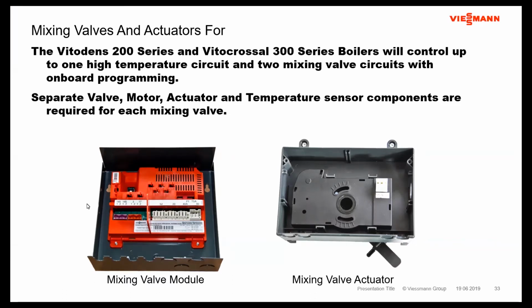These little kits have everything you need. You'll get a sensor that you strap onto the supply pipe for that particular circuit to monitor its temperature. You have a mixing valve you add into your system. You add the actuator onto the mixing valve and link the arm to the mixing valve so it can drive it open and closed. And this is the control that communicates back to the boiler control. It takes all the inputs for the sensors, and your pump outputs and the floating signal to the mixing valve are in this control as well.